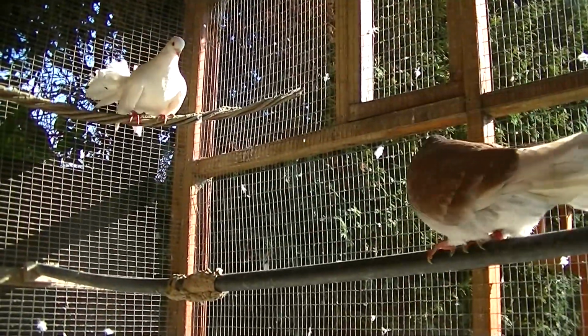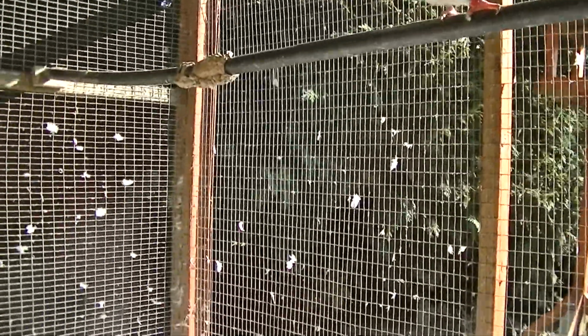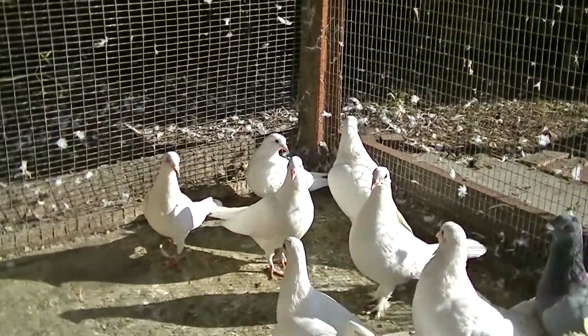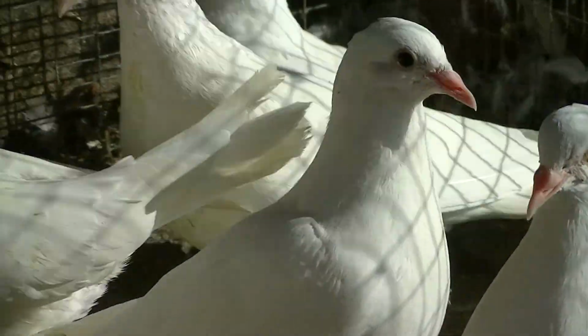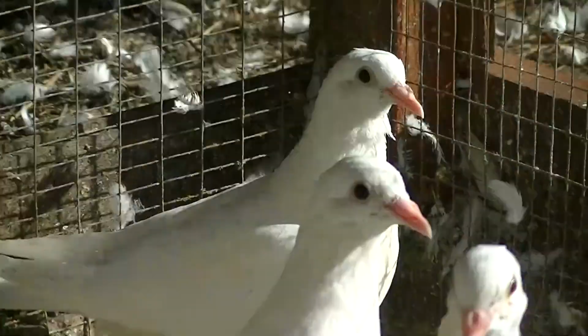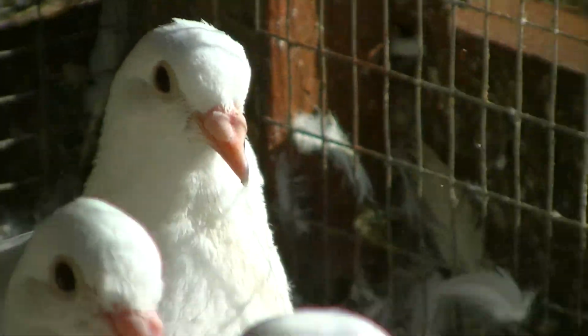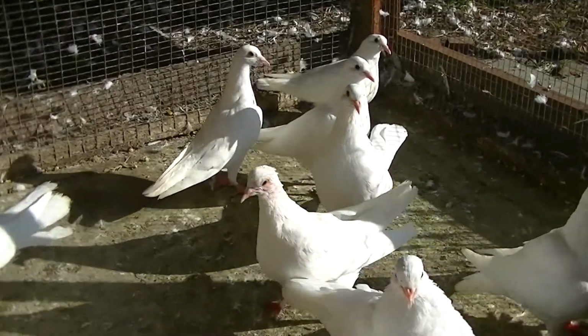This is another update video on how my fantail daughter is getting on. Basically, the four young ones that I transferred in here last week are that one, and that one down right at the far back. They seem to be doing well. As you can see, one of the babies has got feathery legs.